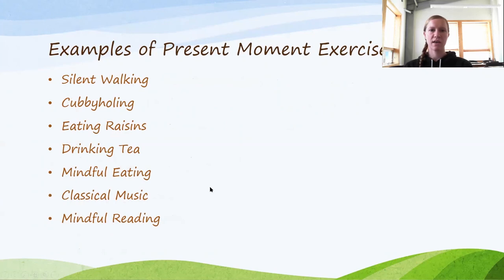So the activity that you'll do for this is to pick three present moment exercises, either ones that we've talked about here today, or one that you know of and enjoy from other experiences that you've had, and describe those in the effort to actually learn how to describe them more readily so you can use those strategies in the moments when they're needed, and then also teach others about how to use them.